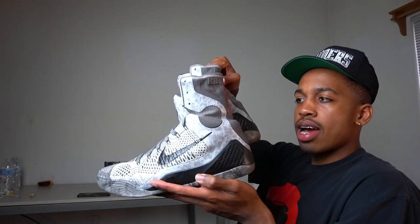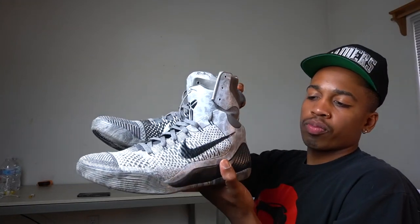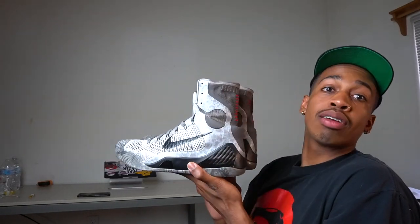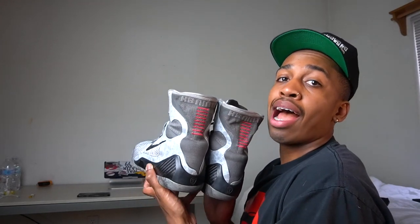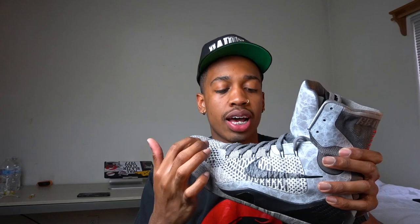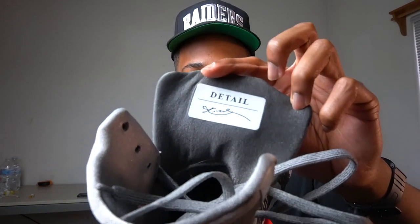Nike Kobe 9 Highs. I got these on eBay for like 270, y'all, before he passed away. I can't imagine what they would have been after he passed away, but these is the Nike Kobes. This is all Flyknit. You got the detail right there, signed by Kobe.